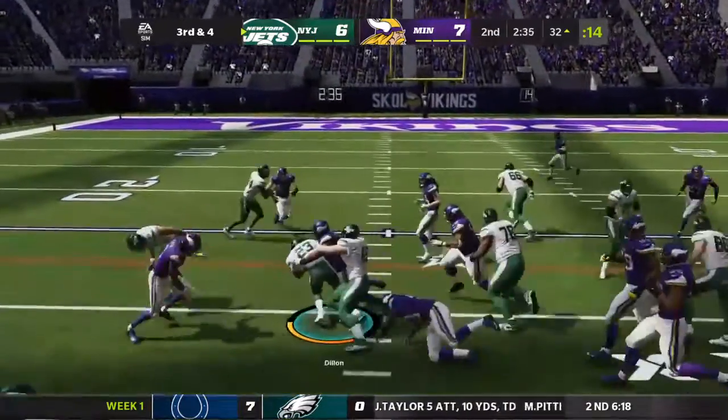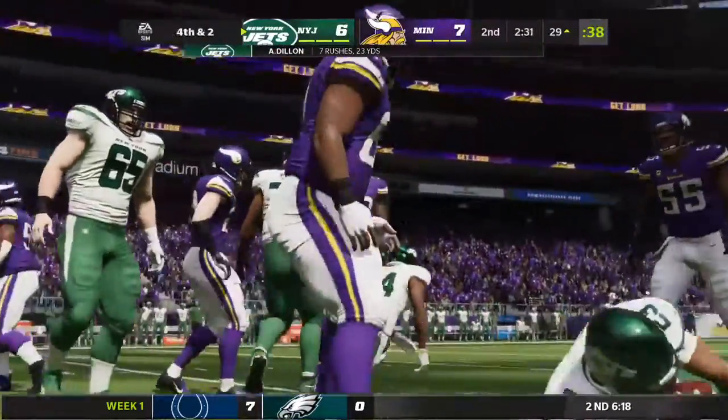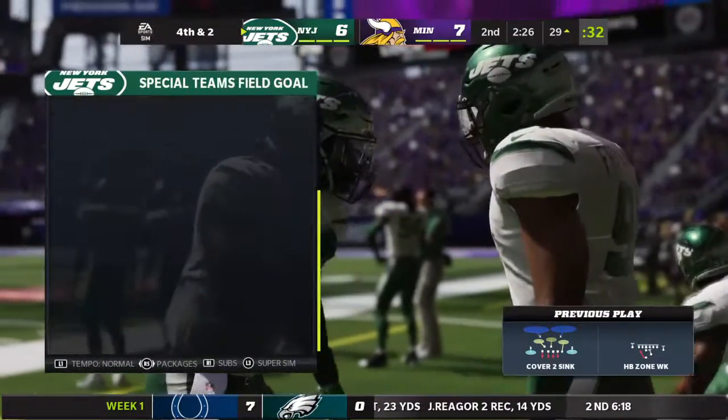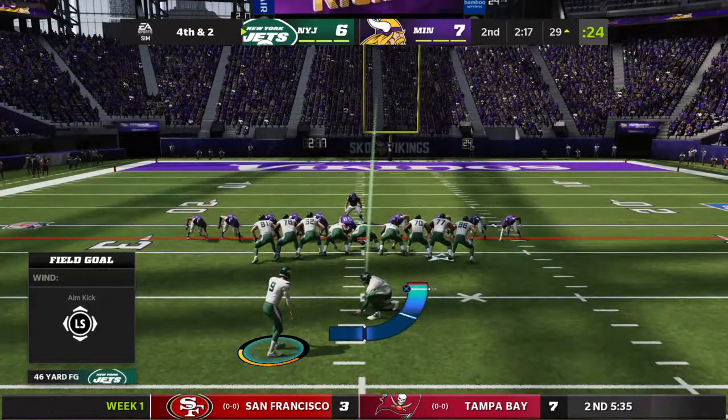On 3rd down, here's Dillon. Well, this is going to depend on the spot, but it's not a very generous one. He looks to be about a yard or so short. Ball at a gain of 3, and it'll bring up 4th down. But forget knowing where the first down line was. This defense created their own line of scrimmage.